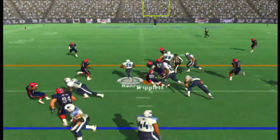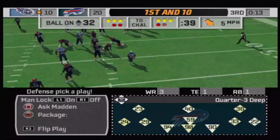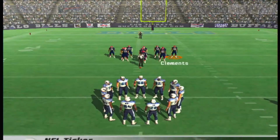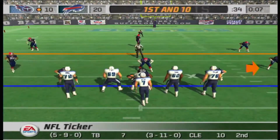They give it to the halfback. McGee stops him at the 32. Travis Henry having an outstanding, consistent year, now surpassing 1,000 yards on the ground.